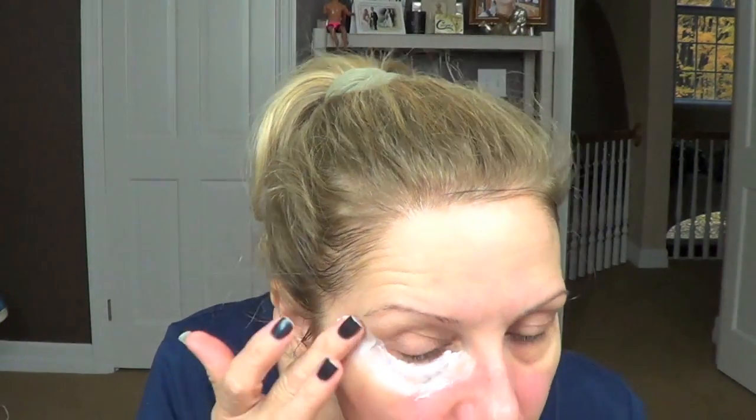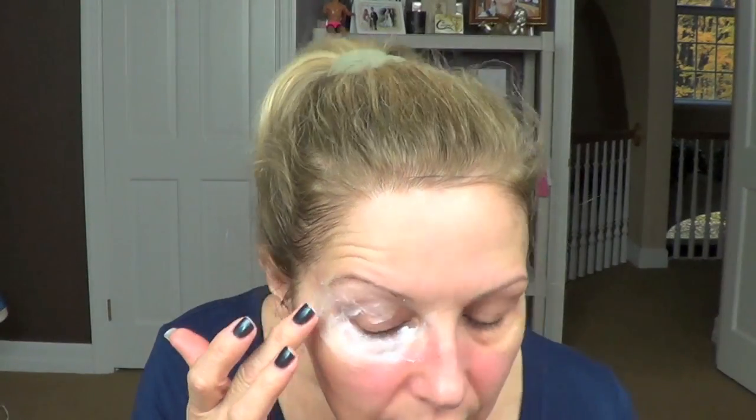This is going to go over my eye area, and I want to really put a nice layer of that all the way around my eye. And I go right over the top of the eye and just let that soak in and give me some nice moisture back into my skin. So there's that. Smells wonderful. Clarins is a really beautiful line. It's a plant line.